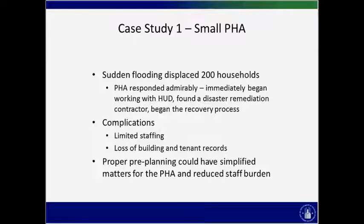Immediately, the PHA staff themselves had been badly affected by the storm, or flooding, I apologize. They responded immediately. They immediately started working with HUD, went out to their insurance companies to get advances on money. They found a disaster remediation contractor right away.